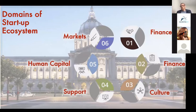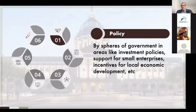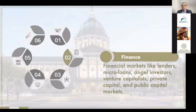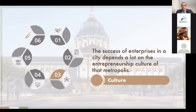If you look at this, it is Isenberg's model of the domains of a startup ecosystem. You've got these six factors: policy, finance, culture, support, human capital, and markets. Policy is the sphere of government that creates the right environment through a policy framework to make sure that small businesses thrive. This is where you see the role of entities like SEDA and the Department of Small Businesses. And then you've got the financial markets: your lenders, your microloans, your angels, your investors, the venture capitalists, and private capital, public, and capital markets. Again, there has to be an adequate supply of these factors.